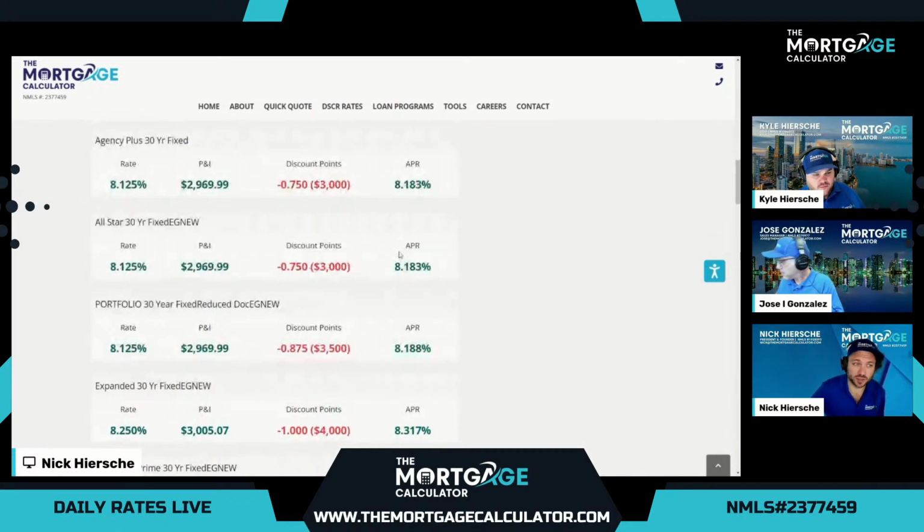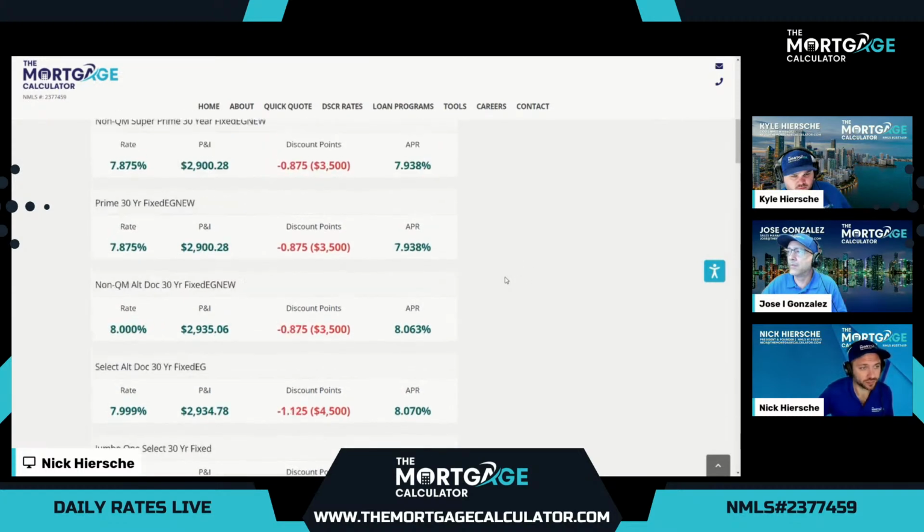Some of these programs may allow things like credit events like foreclosures and bankruptcies. So a lot of different ways we can not only use alternative income, but we can also get around other challenges that would cause qualification issues for any of our other programs.